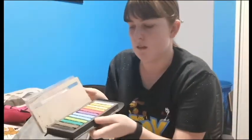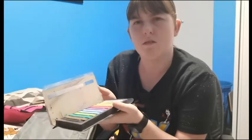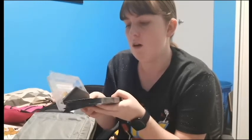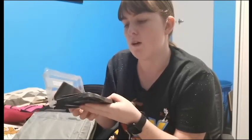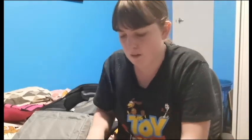Oh, pastels. No, pastels. What are these called? Soft square pastels. So we did a lot of pastel stuff in like Cert 4 and like the beginning of the diploma, but since then I haven't used them. So, you know, they're just staying there.